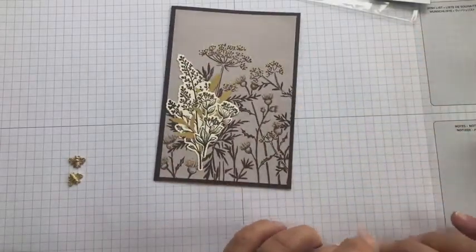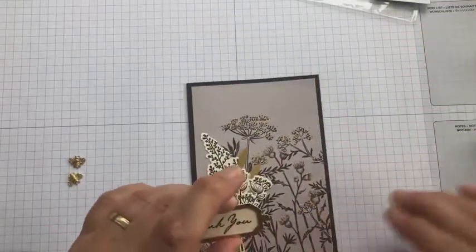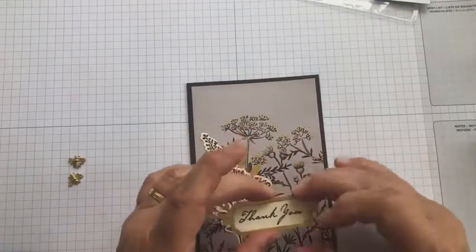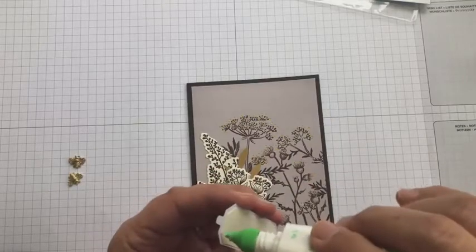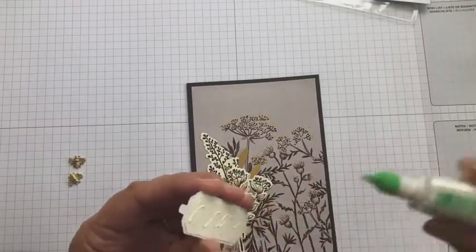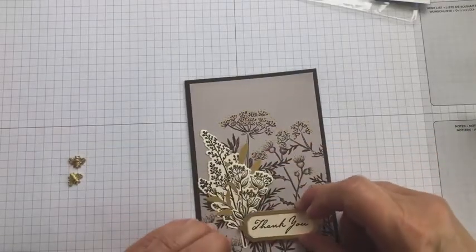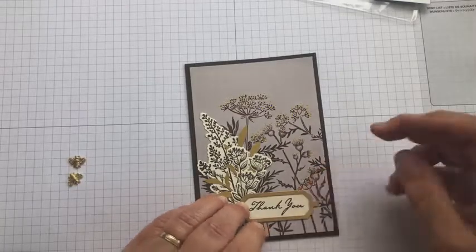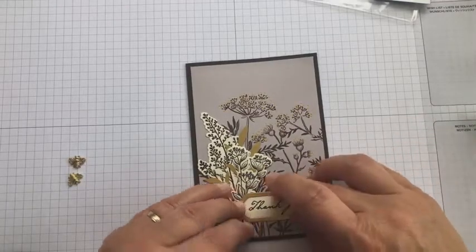There we are. When I finish today's session, I'm going to come in with my glue eraser and erase the little trace of pencil that is on there. So you'll have to bear with me for the sake of speed and doing things live. That's not as neat as I would like, but I will fix that.